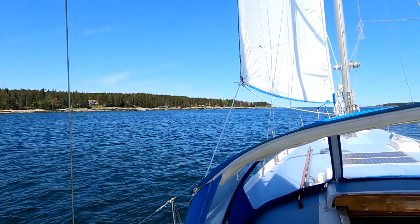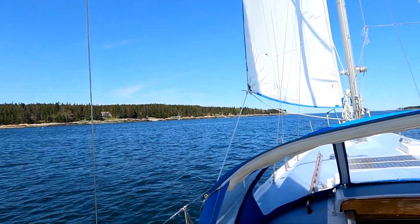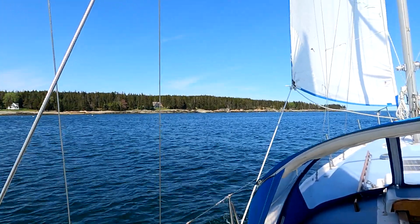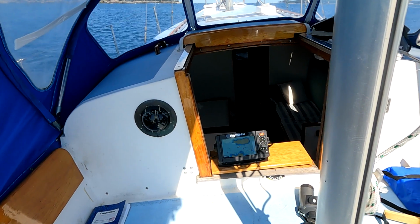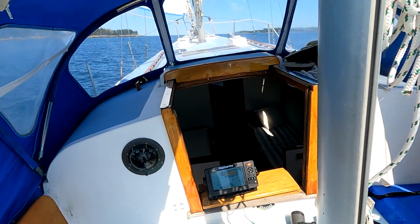Headed almost due east, out past the end of Sutton Island. Then we will turn and sail back. And today is sort of a shakedown cruise just to make sure everything is working, and that thing down there, the Raymarine Element 7S chart plotter, is working.